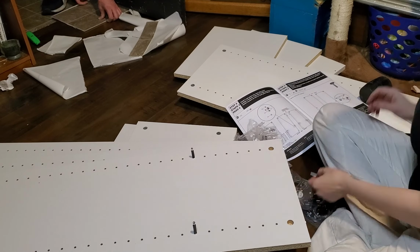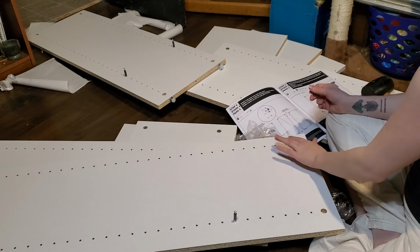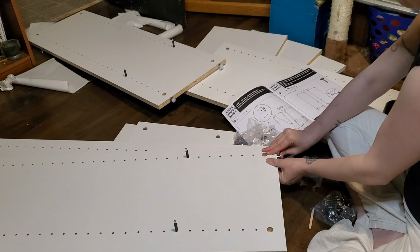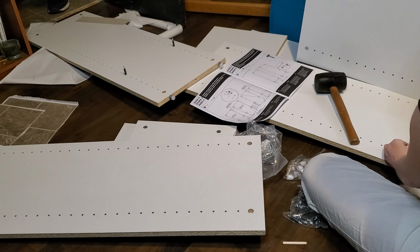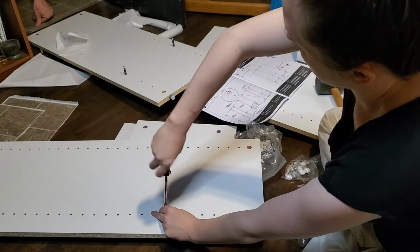Okay, so now I'm just going to go ahead and put together this little CLOSETMAID organizational system. I always seem to struggle with these, guys. I don't know what is wrong with me, but I always take the wrong panel and put things in the wrong way. So bear with me for a second as I get this all put together, and you're going to see I have some help. And then we are going to move this into the closet.